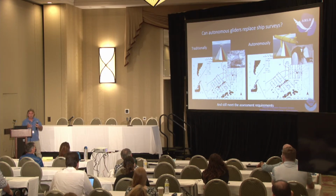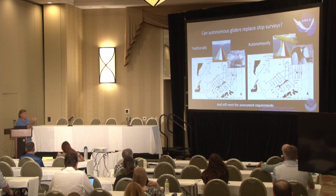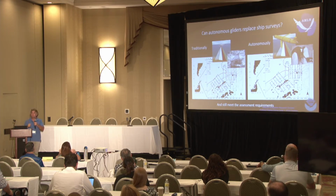For an autonomous program that doesn't have a ship to collect the length frequencies of the species, you have to find some other species that can give it to us. And in the Antarctic, in this region, we do pretty well with penguin diets. That is, they track the length frequency distribution of krill in the system. And so we thought that if we paired a glider with an acoustic system with the length frequencies from the penguins, we could combine those two and generate some type of time series that would be useful.